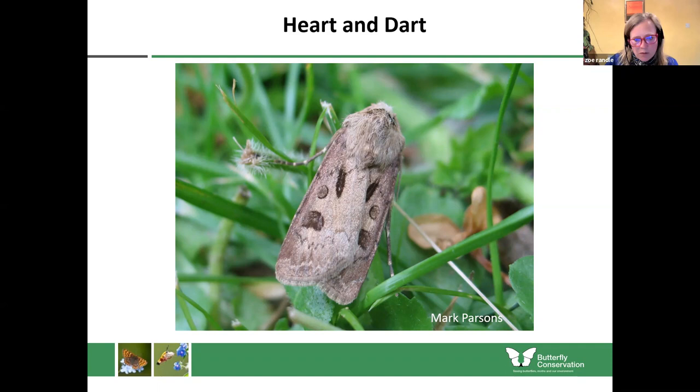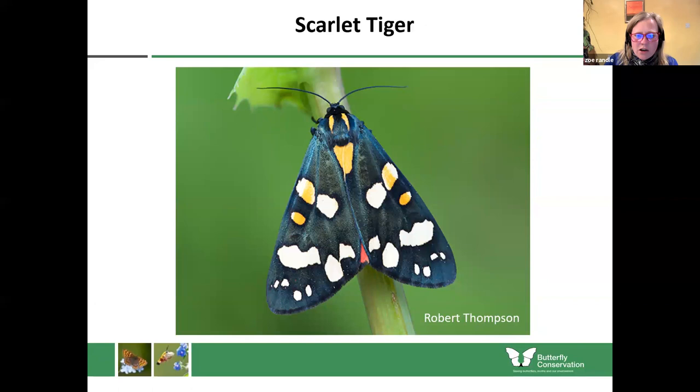But then also the Scarlet Tiger. The Scarlet Tiger is a moth that could give any butterfly a run for its money in the beauty stakes, and could quite easily be on the front cover of Vogue. But this is also one that we struggled to get an image of. But we got there in the end, and many thanks to all of the photographers who contributed their photographs to the Atlas completely free of charge. It's much, much appreciated.